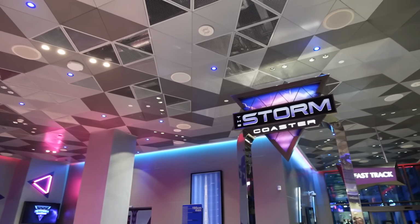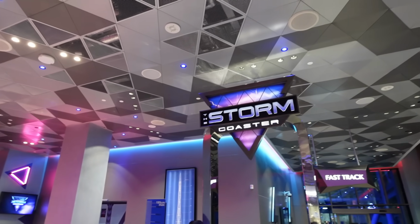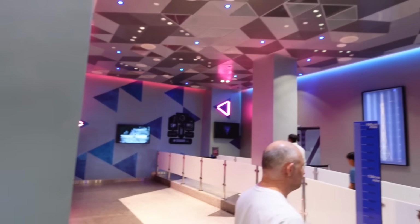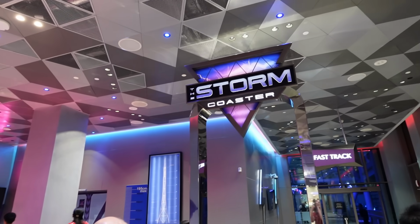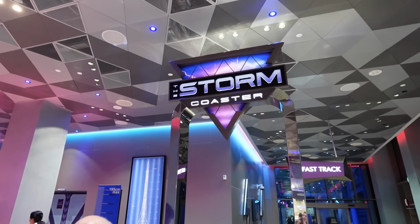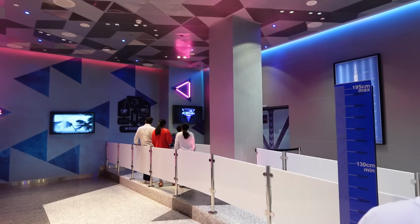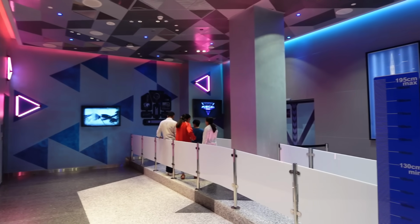I've got to say, it's really cool in here with all the lighting and the music. It's kind of giving me like Tron vibes from Disney in here. Yeah, very futuristic. I'm so excited. And the music as well, which is great. Oh, I'm loving it. So we just bought our tickets. I'm just going to have them checked here and make our way down into the pre-show. Yeah, height restriction of 1.3 for this, max height of 1.95.